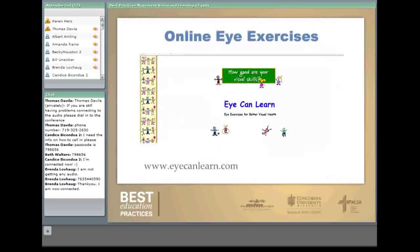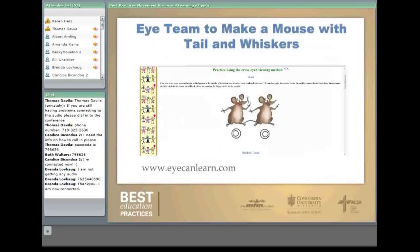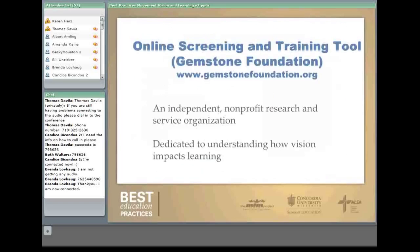Hey, there are some online exercises available at iCanLearn.com. This is a great website. Here's a tracking exercise. Students would follow from the person to the hat, matching. And this is an eye-teaming exercise that would try to converge the two mice so that one is on top of the other. Notice one mouse has a tail, the other one has whiskers, and when they converge, then you will have a mouse with whiskers and a tail.